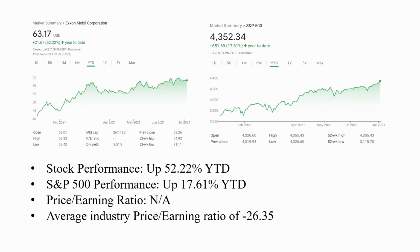For the year, Exxon is up a whopping 52.22% year to date compared to the 17.6% gain by the S&P 500. This is a reflection of investors' faith and confidence in Exxon making the right business decisions to right its ship as Exxon navigates the post-COVID oil and gas landscape without cutting its dividend.